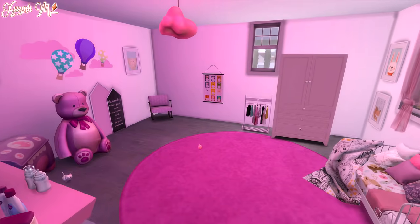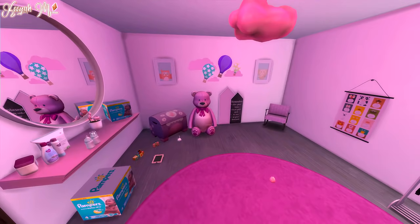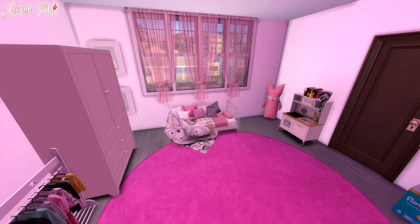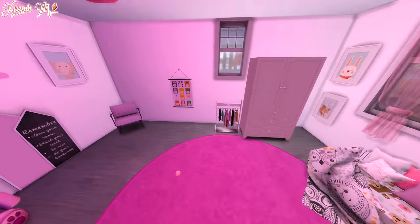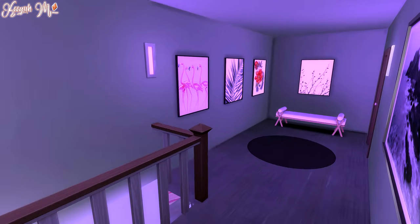I did not change Layton's room. I just moved a couple of things around, but I still have the same furniture. Added some Pampers up in here. Look, it's just a little cute toddler room, and it's bigger. So when she gets older, she will have a bigger room and she could do whatever she wants to do. Or, well, whatever I want to do.